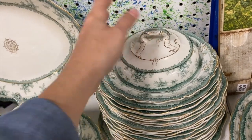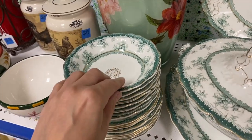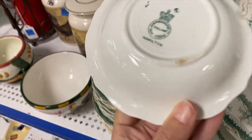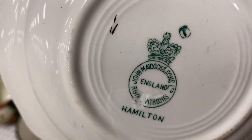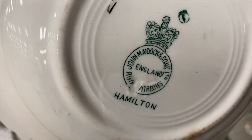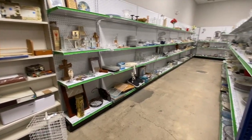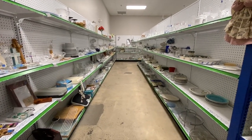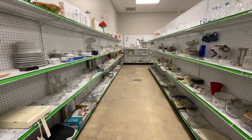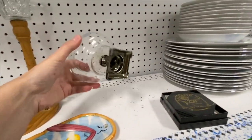Little covered cheese dish. And it says Hamilton, John Maddock and Sons, England. And this is the last style. And then we're going to check out. So let's see what's here. See what catches my eye. No.